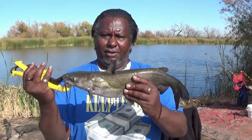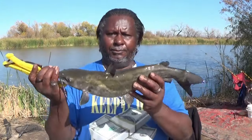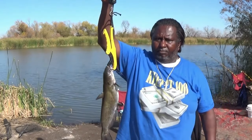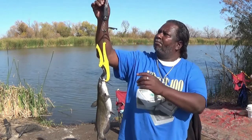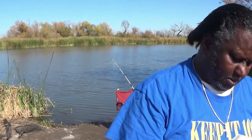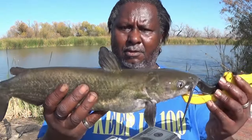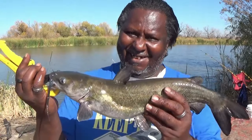All right, look at there. Another nice one. Yeah, I think this right here is like number 5. Yeah, today is a good day. All right, let's see how much he weighs. Not a bad fish. Not a bad fish at all. Yeah, nice. Man, from what I caught today, we could have had a meal. All right, let's get him back in the water.